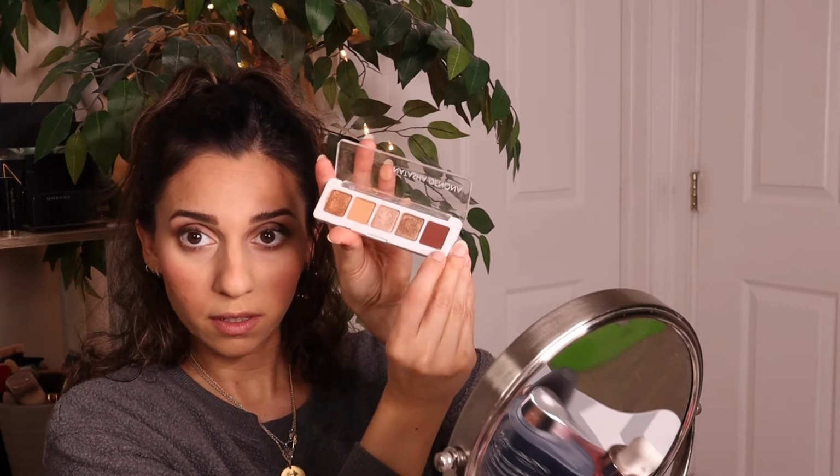Okay. Next I'm going to take the red that was in the Natasha D palette. And with that same brush that I did the dark brown, I'm going to dip into this burgundy color. Dip one time. And apply that in the middle of the lid.